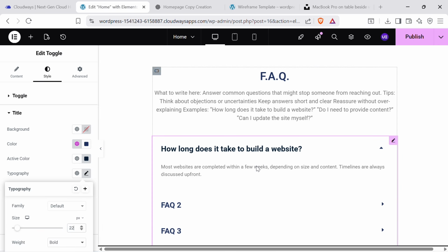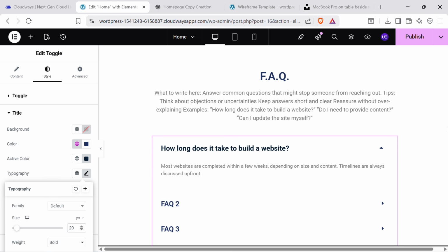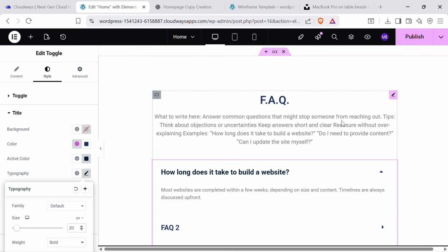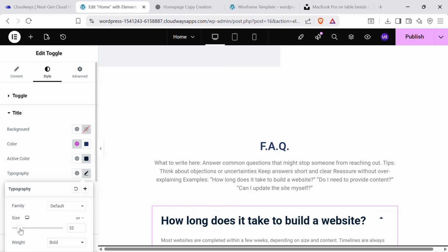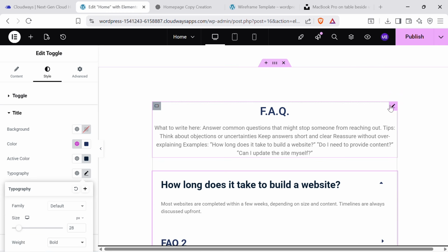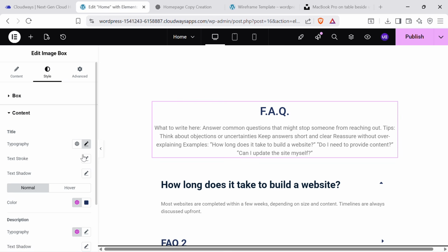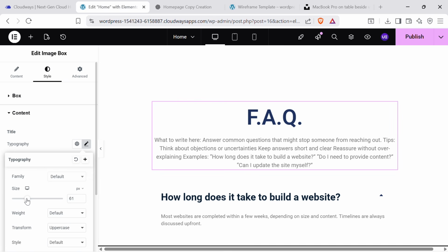Maybe even 22, 25. Okay, so just go to there. Now you can play around with that and make that whatever size you want. You can go much bigger. Actually, not bad, being like 28, like that. And obviously, now you can play around with the sizing of things like this and everything.